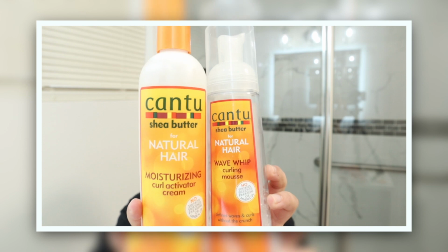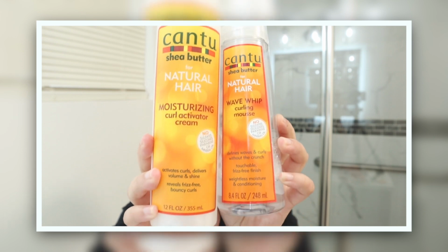And that is it. That's how I do my hair. The last two products that I used were this Cantu Shea Butter for natural hair, and then this one's a mousse. This one's that curl activator cream. And then I use this blow dryer. I bought it off of Amazon. I'll link it below if you guys want it.